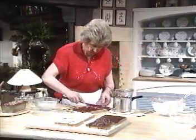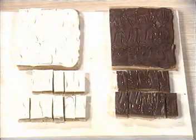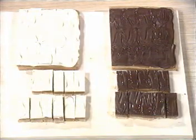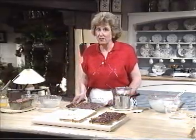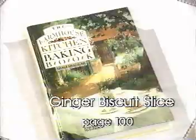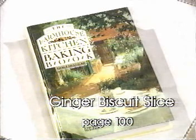So if you have a look at the front, you'll see also that you can do it with white chocolate as well as the dark chocolate I'm using now. And now for the ginger biscuit slice, that very delicious recipe which requires no baking at all. It's an old favourite of ours since my children were very small and wanted to cook by themselves.